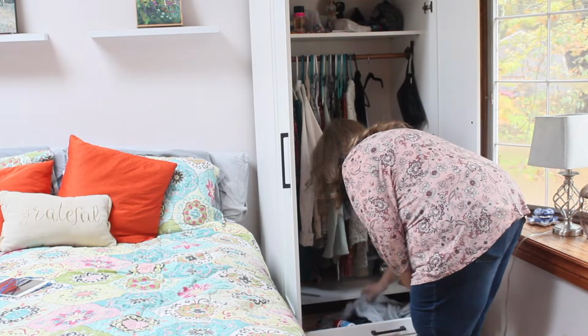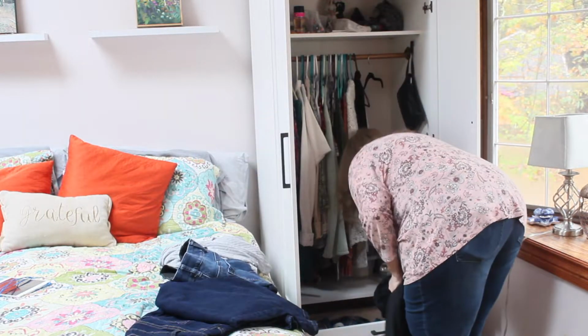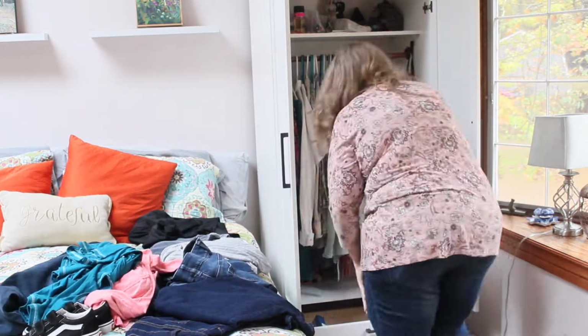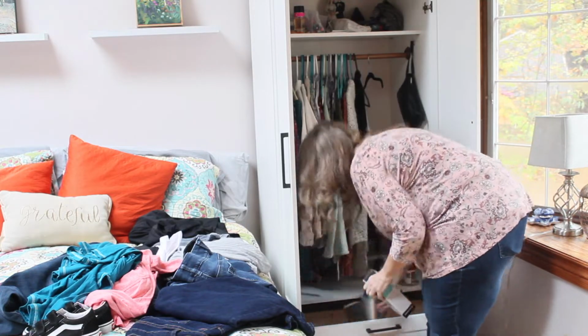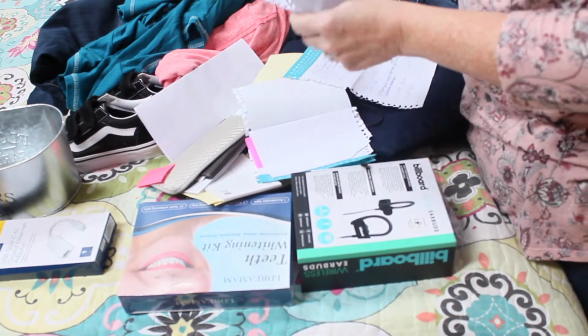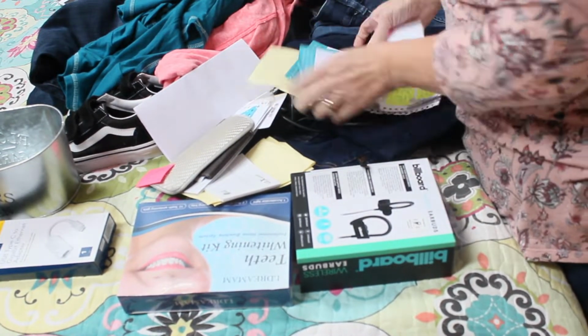Here I'm getting started in my bedroom closet. All of my clothes are in this closet. I don't have a lot. I'm a bit of a minimalist when it comes to clothes. So I'm getting it cleaned out, deciding what's going and what's staying. And that little tin, I have little keepsakes there, little papers. So I'm going through those and seeing what I need to get rid of.